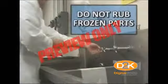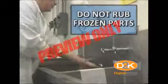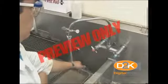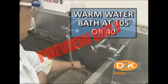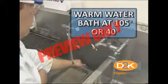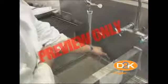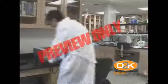Remove any clothing that may restrict circulation to the frozen area. Do not rub frozen parts, as tissue damage may result. The affected area should be placed in a warm water bath, which has a temperature not to exceed 105 degrees Fahrenheit or 40 degrees centigrade. Never use dry heat. Call a physician as soon as possible.